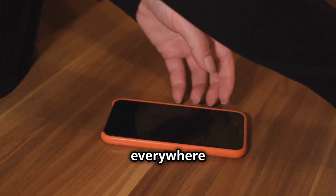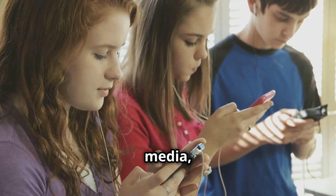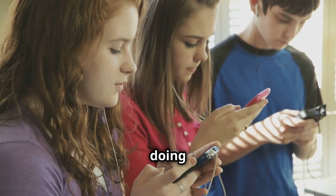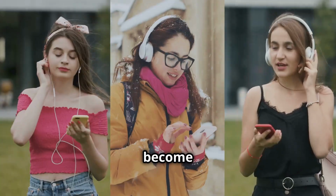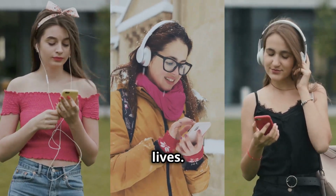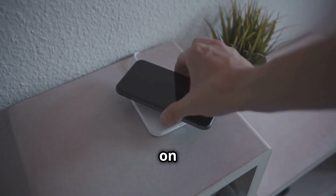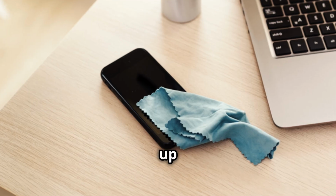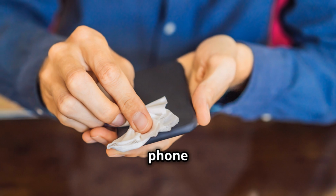It's with you almost everywhere you go. From texting friends to scrolling through social media, playing games, and even doing homework, our phones are our constant companions. They've become an essential part of our daily lives, but they can also connect us to germs. Think about it. We put them on different surfaces, and they pick up dirt and microscopic organisms. So, let's talk about cell phone hygiene and why it's important.